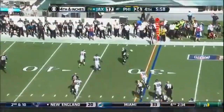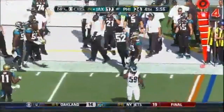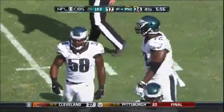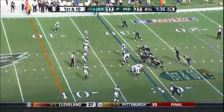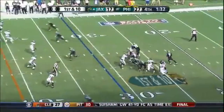Throwing on 4th down, incomplete. Lewis was open. Henne couldn't find the touch. And the Jags come up empty on 4th down. 1:40 and counting. Jacksonville can't stop the clock. They trail by 10. They had a 17-0 lead, but Philadelphia has scored 27 unanswered.